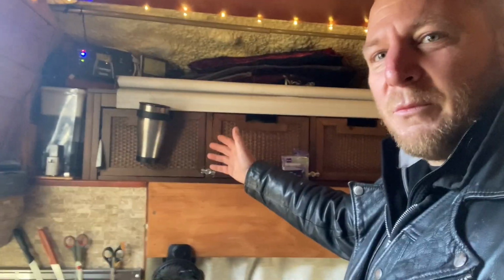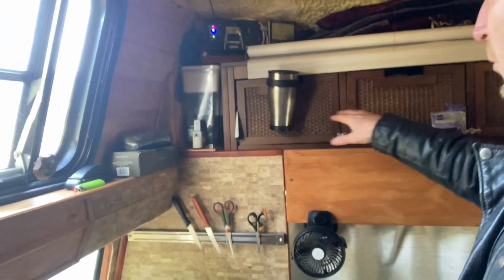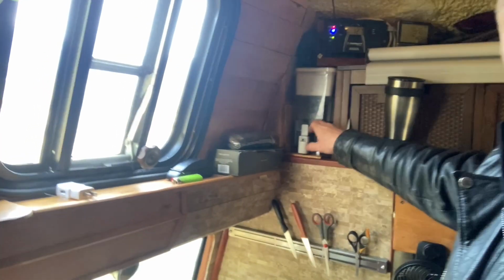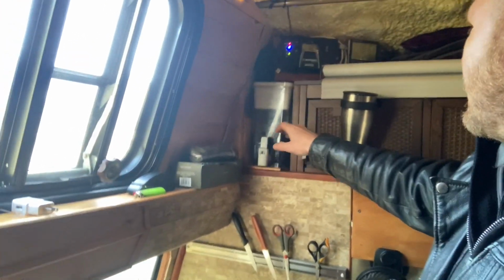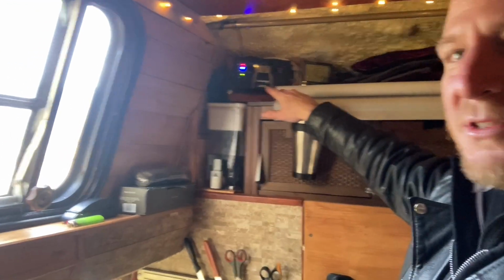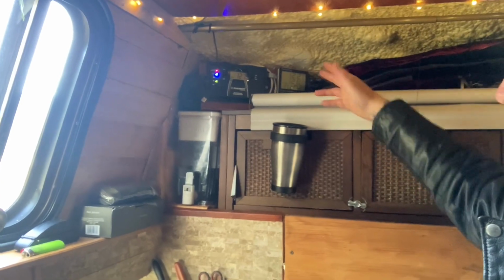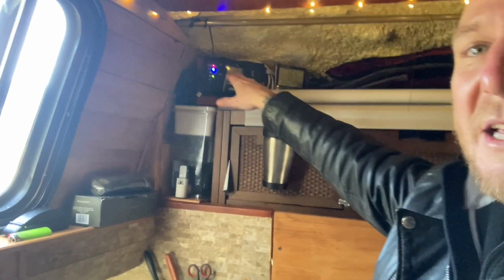Right up here, we've got storage. 3 containers for whatever the hell you want. Some filtered water. Fantastic shit. And this is the reading system for my battery as well as the temperature. It's also got an alarm and shit. But this lets me know what kind of power is coming in.